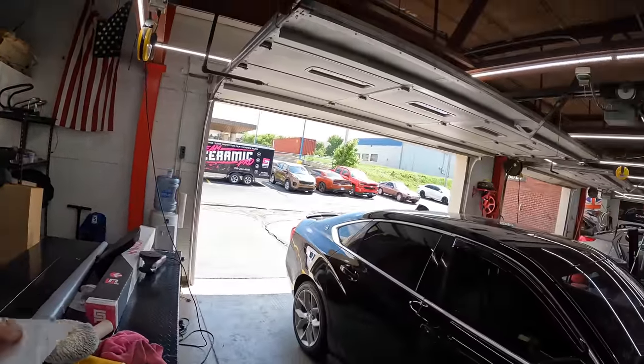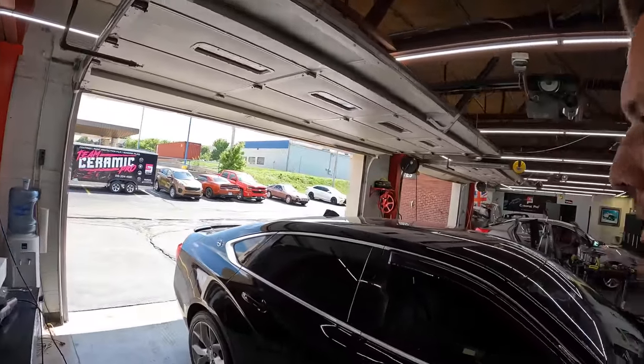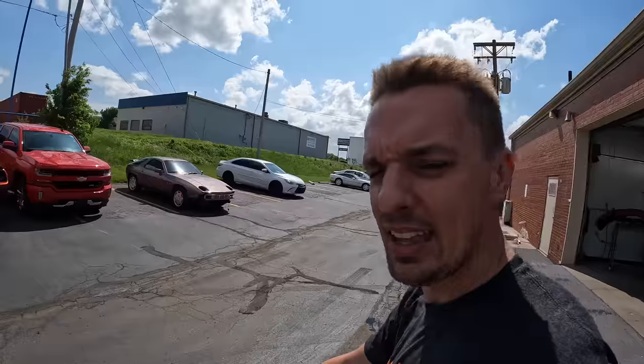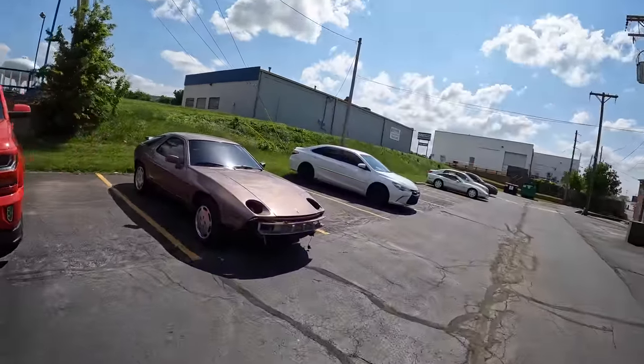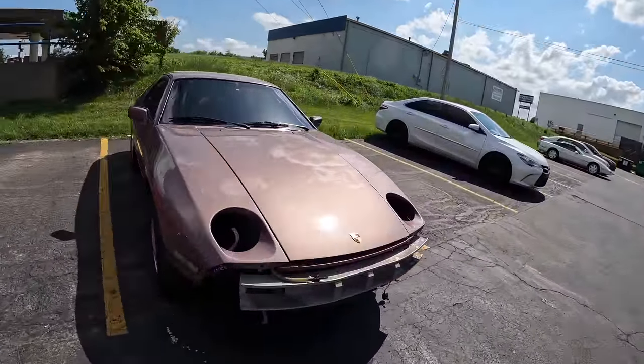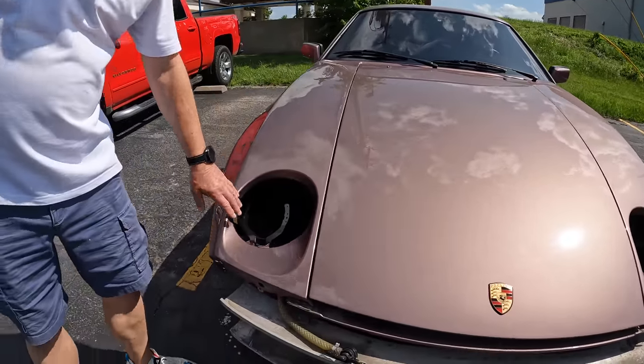Well, speaking of something that doesn't look amazing. What? It's lost its eyes. Yeah, the 928's trademark is the fact that its eyeballs kind of pop out of its head. And well, now they're gone. So yeah, this is just for a bumper respray.